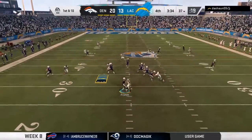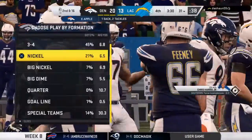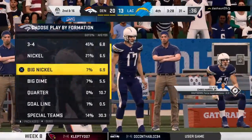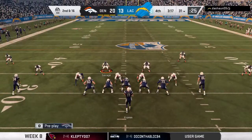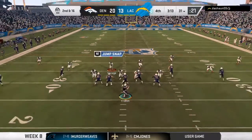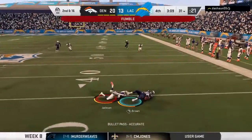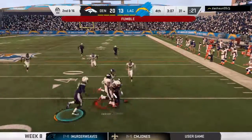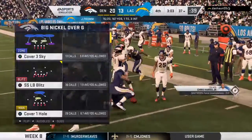Back to throw here. Under a heavy rush, and down he goes. And you hate to say it with a rookie quarterback. He's done some good things, but overall, looked a little bit overwhelmed back there, hasn't he? He certainly has. But in his defense, he hasn't had a lot of time to throw the football. I like the way I said that, in his defense. In his defense. Now Brown, he lost the football. And the defense not able to get it.